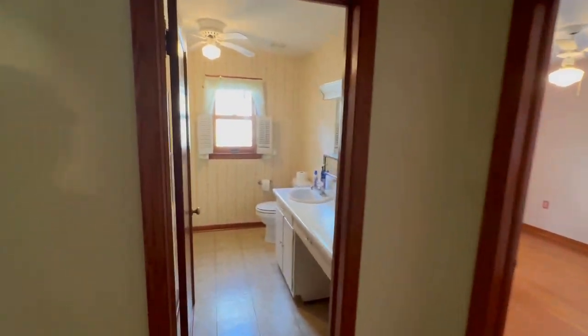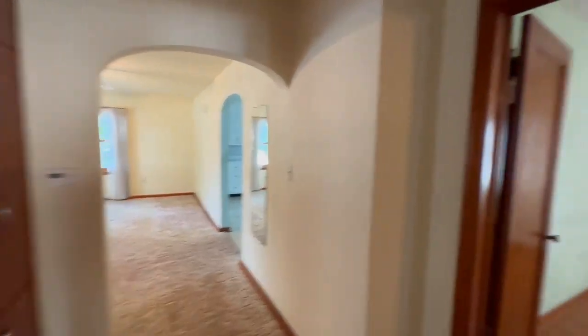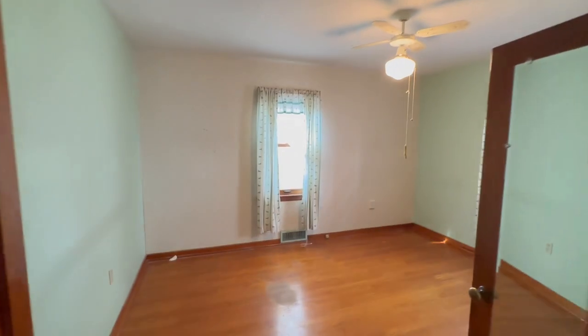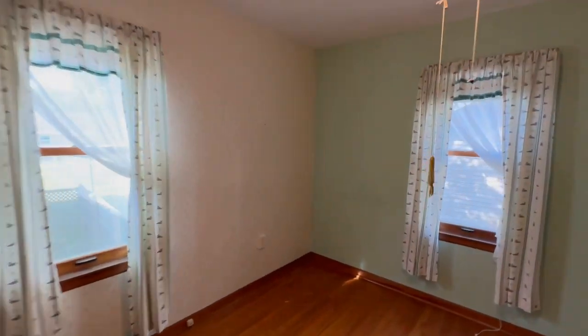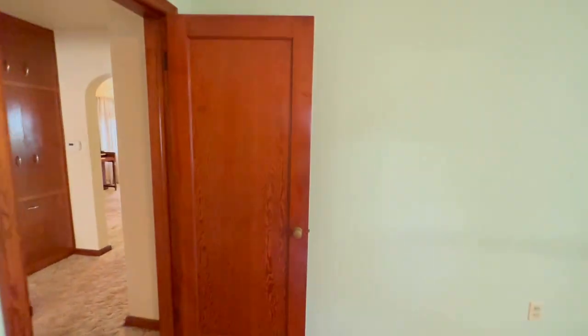Hall linen closet. Full bath. Two 11 by 13 bedrooms, both with original hardwood floor, both the same size or within inches of each other, but this one I'm going to call the master bedroom because it has your small closet in addition to what I would call a walk-in closet. Larger, deeper closet with storage.